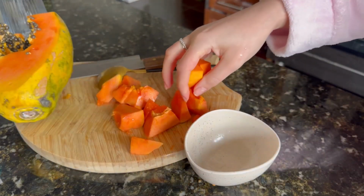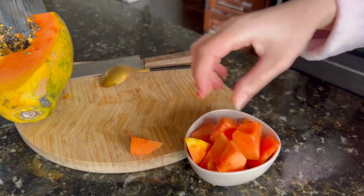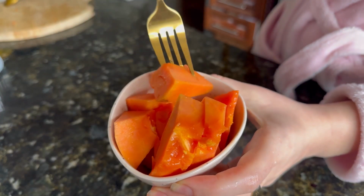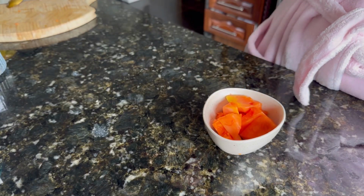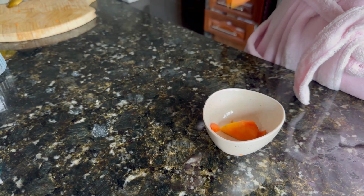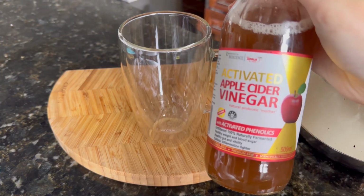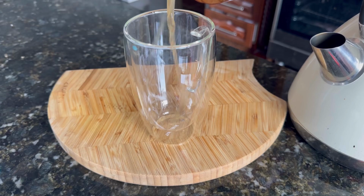It's very important to have not more than a teaspoon per day. So what I do is I have about a third of that cup per day in a shot glass, and then I do it over the course of 3 days. The papaya fruit itself is great for digestion, so I'm just having about a cupful of the papaya. My main focus in the morning is to kickstart my digestion and my metabolism.